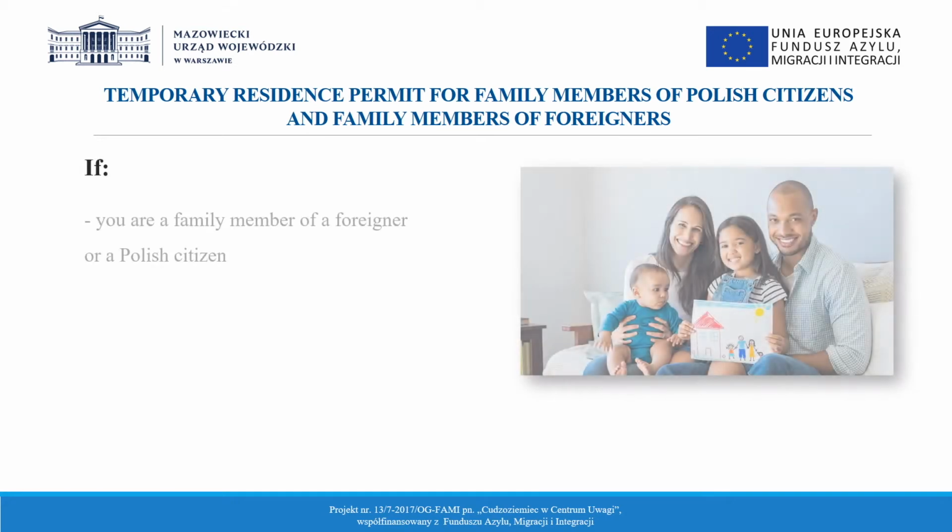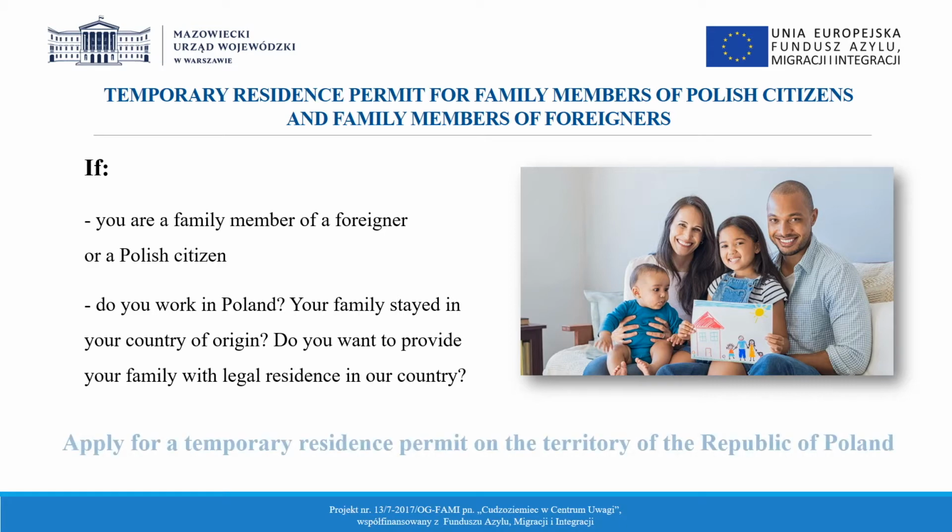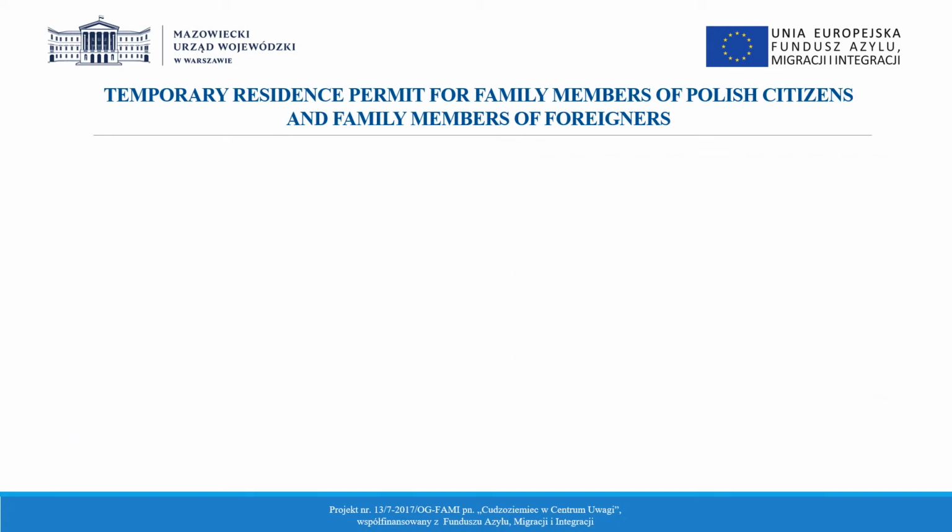If you are a family member of a foreigner or a Polish citizen. Do you work in Poland? Your family stayed in your country of origin? Do you want to provide your family with legal residence in our country? Apply for a temporary residence permit.